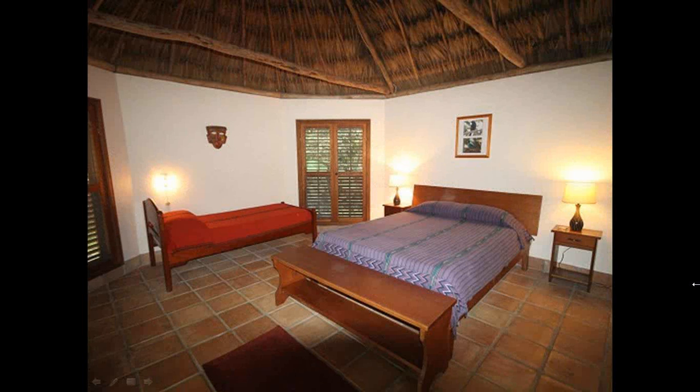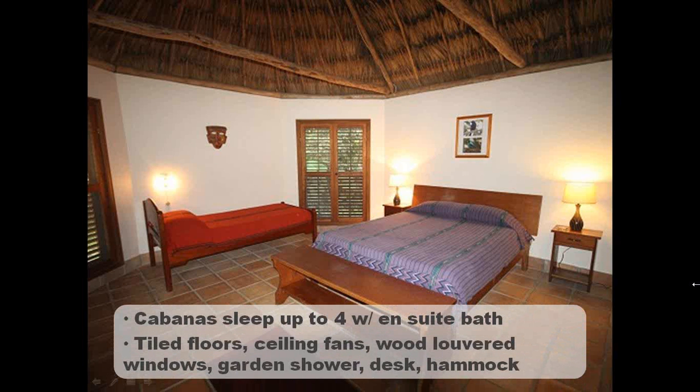So here's a sample image of one of the 3 triple room setups, like I said, with a queen bed and a single. There's also a writing desk and very spacious rooms. The cabanas can sleep up to 4, so please do indicate, of course, what kind of bed configuration you'd like for your clients. They're all en suite, with tiled floors to keep it cool, and ceiling fans. Only the 2 wooden chalets have AC, but most of the year we find it's quite comfortable the way the cabins are designed.